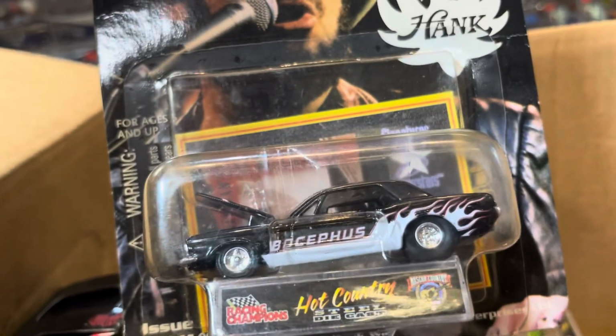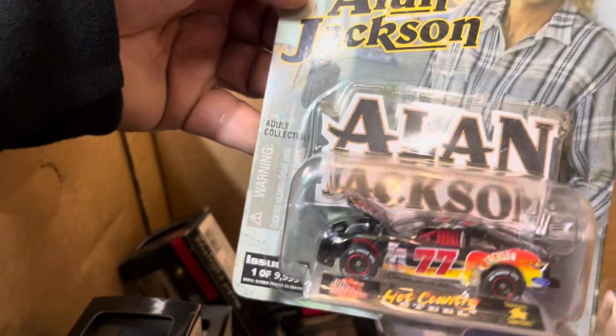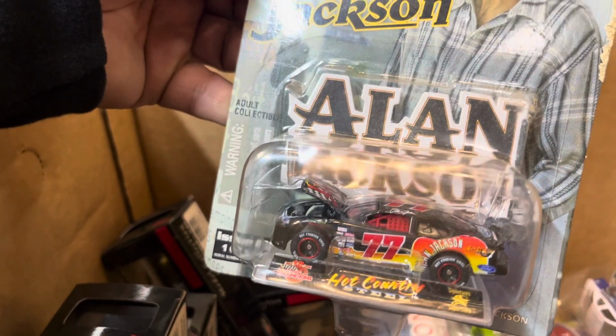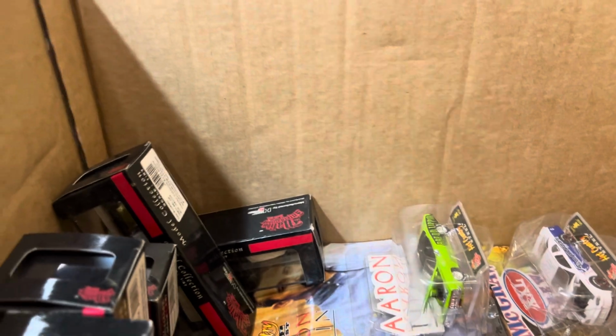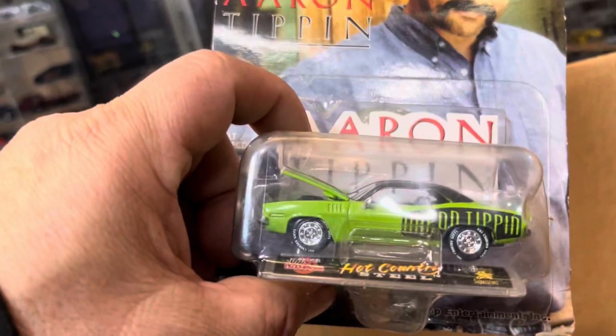Okay. Let me see what else. Oh, look at that Mustang. Guys, let me see. More stuff in here. Look at that Alan Jackson NASCAR car. Okay. Hot rods in here. Look at that. Aaron. I don't know who that guy is, guys. He said Hot Country. You guys know him?